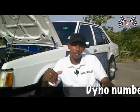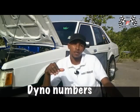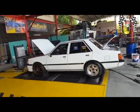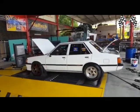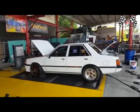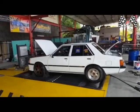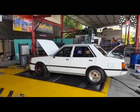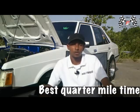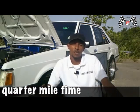The dyno numbers right about now are 700 horsepower, right? With 4-something foot pounds of torque. The best quarter mile time is 10.005 at 135 miles an hour. That's the best quarter mile we did with this car.